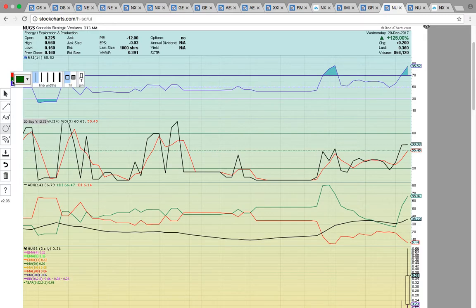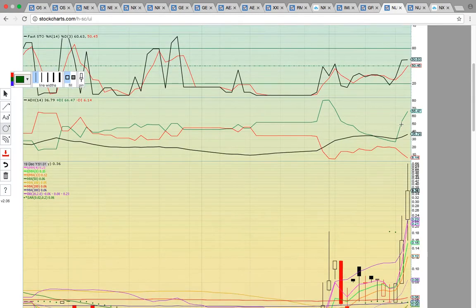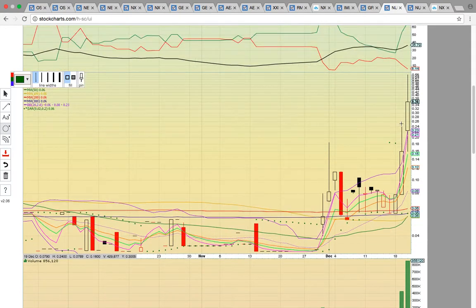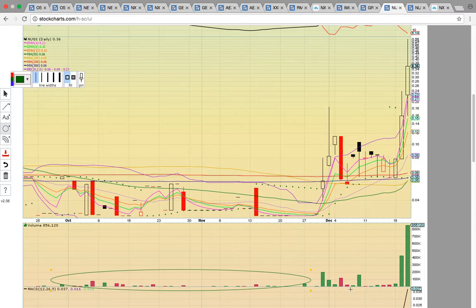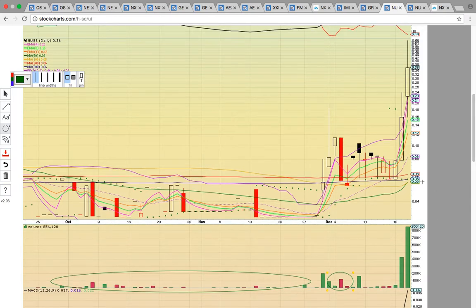Okay, let's look at NUGS, another cannabis play. You gotta love that ticker symbol name there. And this is little nuggets breaking out here. The red flag is the low volume. Notice how it had no volume, and then it got some volume heated up here at the beginning of December, and then it's actually above all the moving averages on the chart.